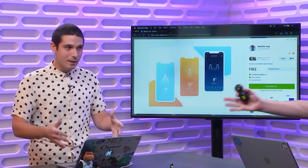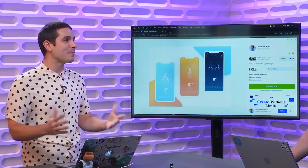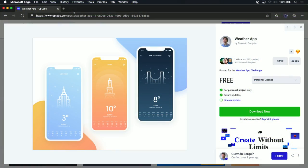So here I am on my Mac. Let's switch to the Mac, yes. This is my Mac, boom. And of course, I need to get started with a great design. I'm not a designer, Scott, sorry. But Guzman Barquin was nice enough to have this amazing weather application on UpLabs, which is one of my favorite websites to use for mobile design, and I reached out to him. He's super happy that we're able to use it, and I'm super happy that he's an amazing designer. So that's what we're going to do.